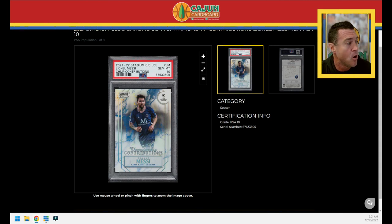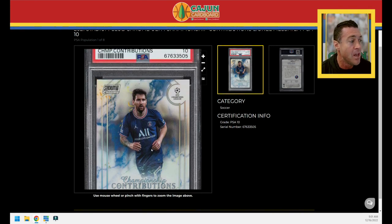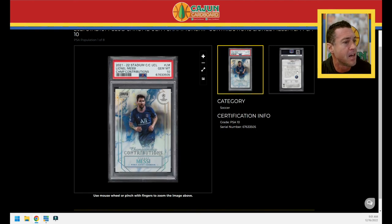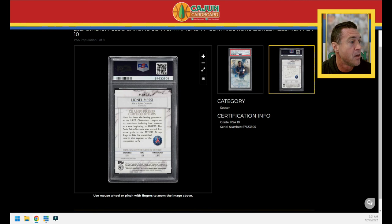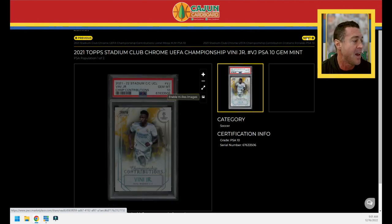But got a 10 on this Messi, just a really good looking card. It's got that kind of marbleized background, and these cards are actually kind of shiny on the front and slick, almost like an acetate surface, but really good looking card. Just added that to the collection. Nothing special there, but I added Messi, and stay tuned, there's gonna be a couple more you'll see that I added from that same set.